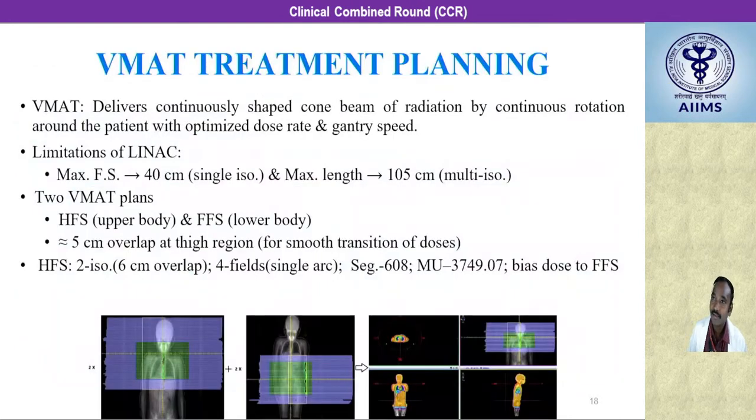Good afternoon. Volumetric modulated arc therapy is an advanced radiation therapy treatment delivery technique. It delivers continuously shaped beams of radiation by continuous rotation around the patient with optimized dose rate and gantry rotation speed. The limitation of the linac, as far as TBI is concerned, is the maximum dimension that can be treated by a single isocentric field. It depends on the maximum field size of the linac, which is 40 centimeter. With the use of multiple isocenters also, in a single plan we can treat a patient height of only 105 centimeter, which is limited by the couch longitudinal movement range of 65 centimeter. So for this patient, we need two VMAT plans.